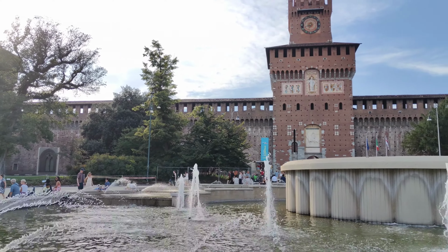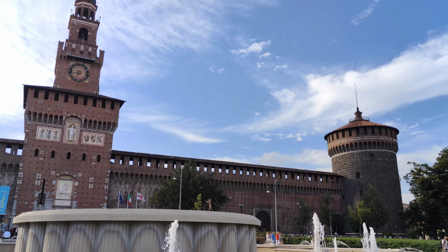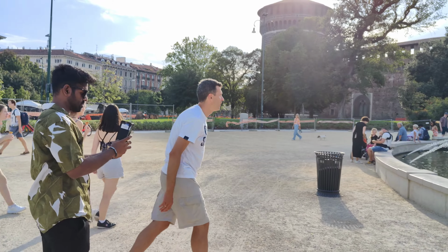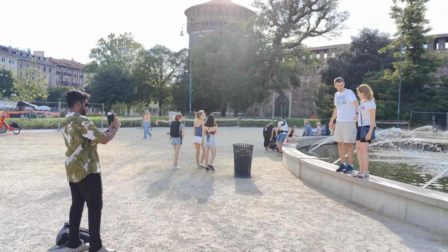So there is a public park called Parco Sempione. It has park gardens by Emilio Alemagna, with a tower, aquarium, theater and library. Meanwhile, while we were shooting, we came across a couple and they wanted us to take a photo for them. So this is how they were posing for it.